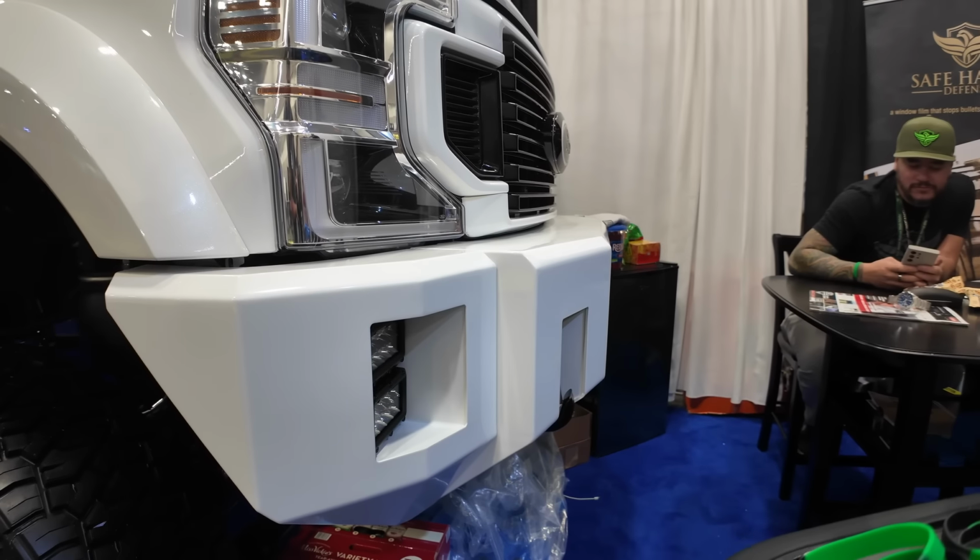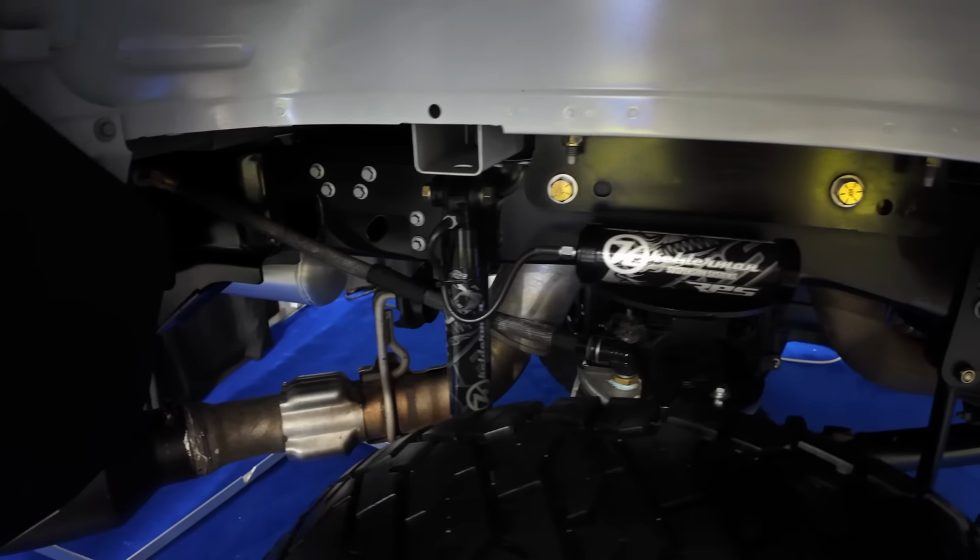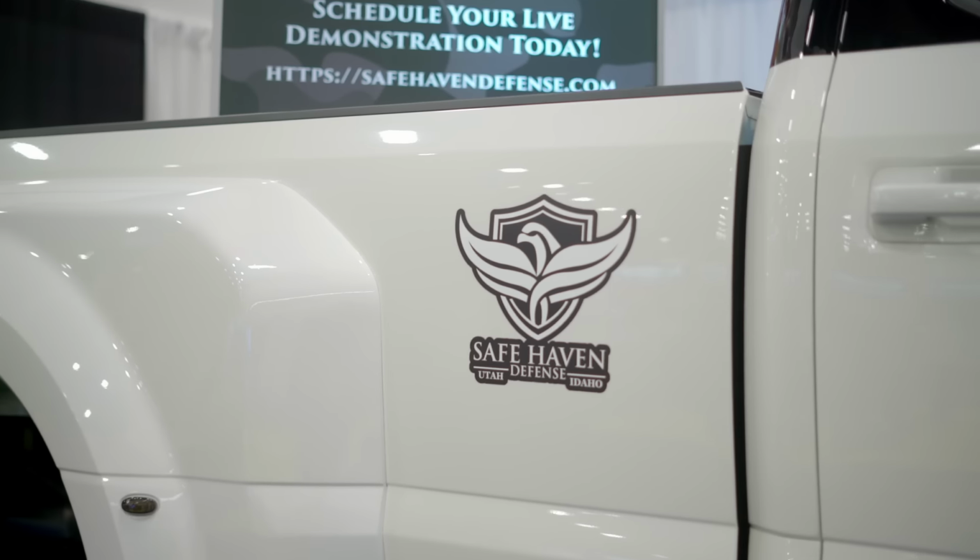So here we got a 5 to 6 inch kit. We got Kelderman bumper on the front, Kelderman bumper on the rear. Nice clean truck, blacked out, textured powder coat. Can't go wrong, man. That's cool.